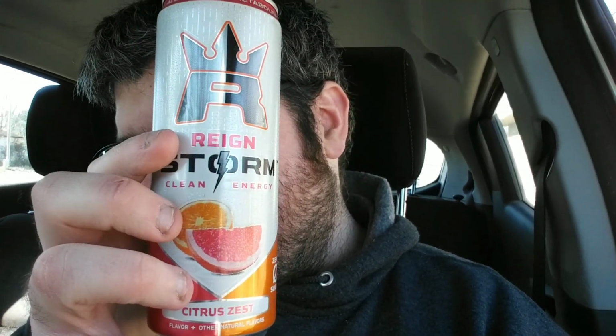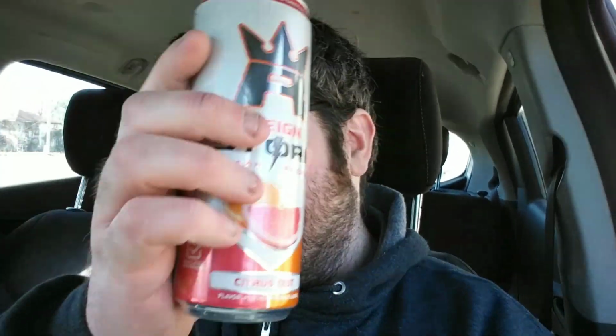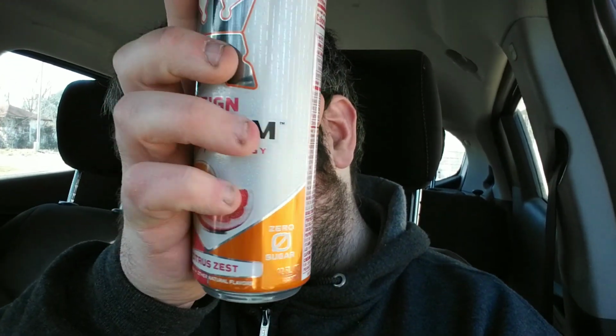Oh yeah, boys, look at that can. It has an orange and also a ruby red grapefruit. The Valencia orange one also has an orange on it, and the peach nectarine has a slice that looks like this. So you gotta make sure you're getting the right one, and it has similar colors too, like the red and the orange.